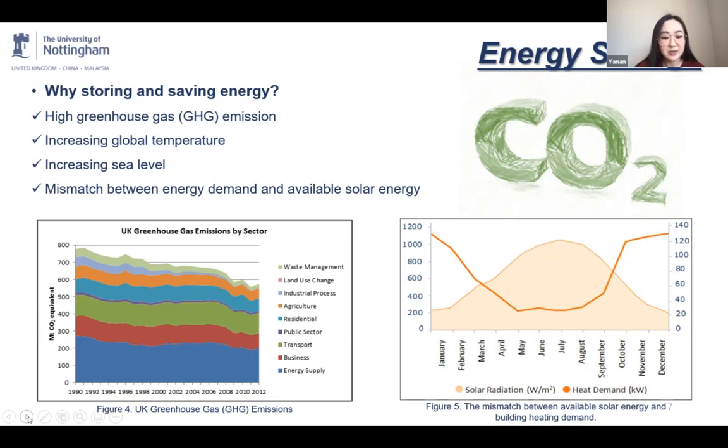Today's cooling and heating use a large amount of fossil fuels and generate a large quantity of greenhouse gas. So look at the graph on the left. It shows that human activities are producing more and more greenhouse gas. Also, as you can see, the blue part at the bottom is energy supply, such as building heating and cooling, and this part accounts for the largest share of greenhouse gas emissions. Let's see the figure on the right side, which shows the mismatch between the solar energy and the heating demand. We have a lot of solar radiation in summer or during the daytime, and this solar radiation produces a lot of heat, but in winter or at night, we need more energy to keep warm.